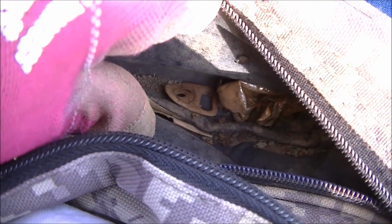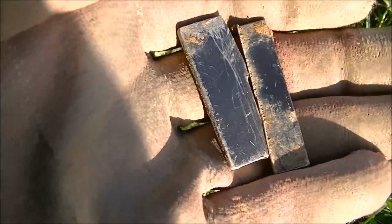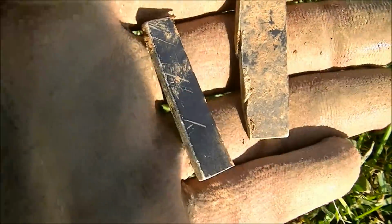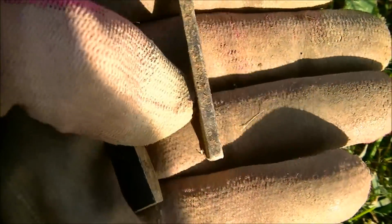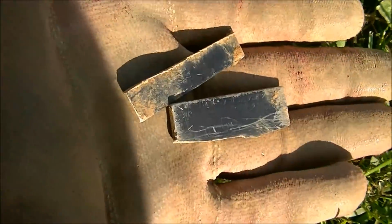All right, moving on. So my last two junk signals were a pull tab and a piece of the can, and I got two signals that were shallow that I thought were going to be modern coins, and it was these two cut thick strips of aluminum that rang up super high. Like this smaller one rang up like a penny, and the other one rang up almost like a quarter. That's pretty strange. Let's keep searching.